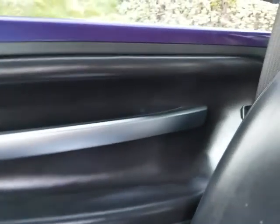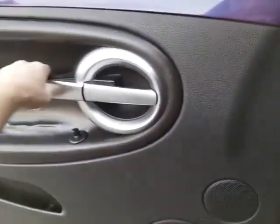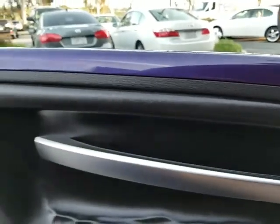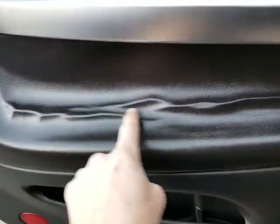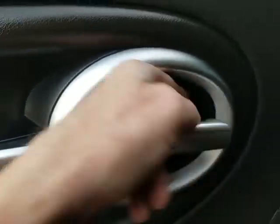Door panel looks good over here. It all works. Got Bose stereo, factory radio. The seat, no rips or tears. Looks good. The dash is in nice shape. Door panel on the driver's side is in good shape. Got a little bit of delamination right here in the elbow area. But the handle, good shape. It's not broken. A lot of times these are broken, and this one's in good condition.